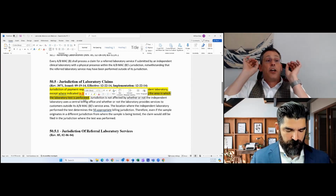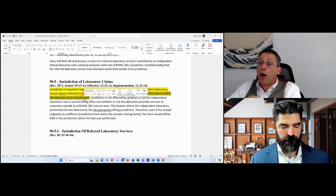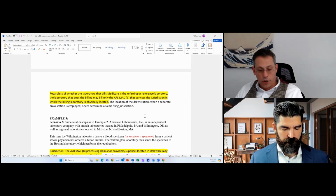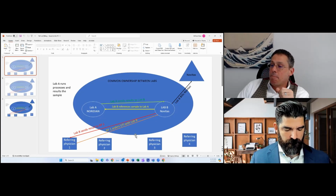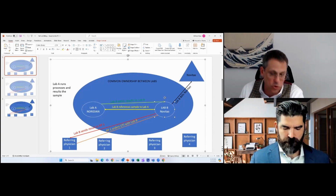That means when you run the test in your laboratory, you bill it to the MAC where your laboratory is located, regardless of where the sample came from. And that is a unique element to Medicare, okay? Now, what makes it okay for your lab to run the sample or have the sample run in another location, but you bill it out in the location that it came to you, right?